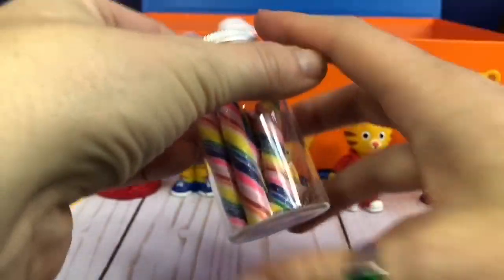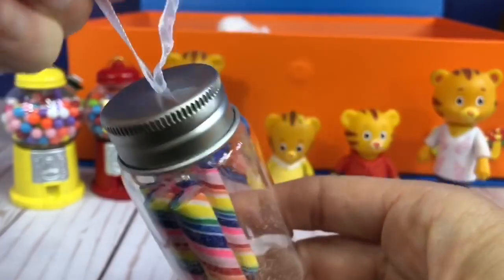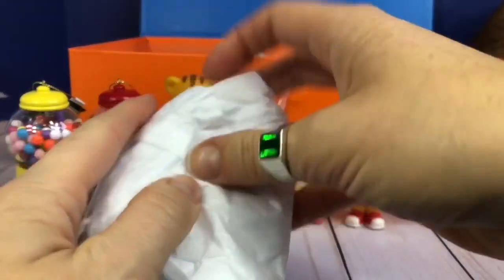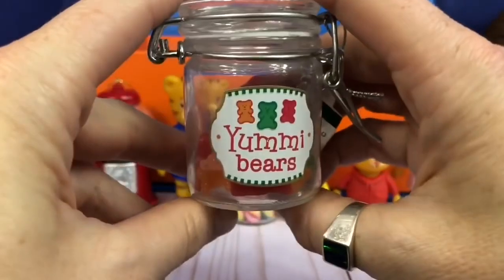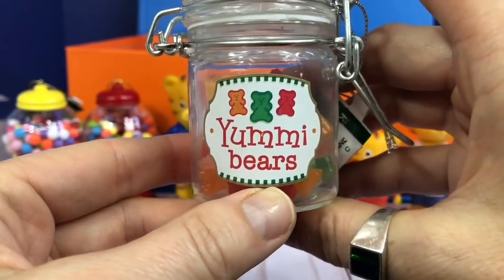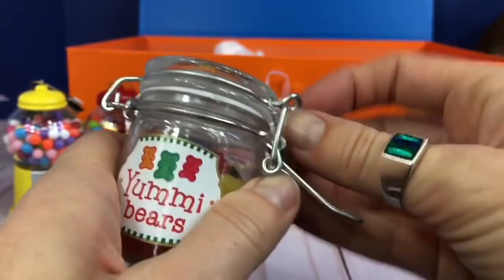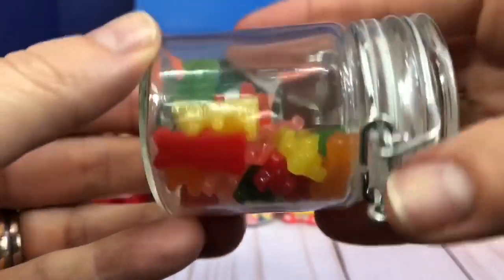And I also got this candy jar. It has little glitter inside to make it look like sugar. They're rainbow stick candies. And I also got the Yummy Bears, although yummy is usually spelt with a Y at the end. And it looks like this glass jar can actually open. Let's see. Oh, no, it's glued shut, which is a good thing. The gummy bars aren't for playing with, they're just to look at.